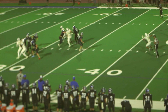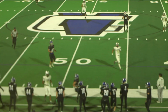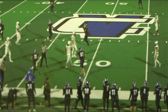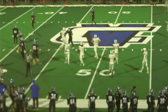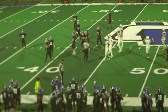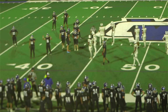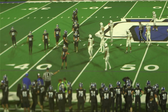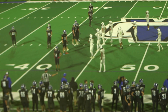2nd and 9. Vanucci rolling out of the pocket. He's got open room. Vanucci running out of bounds, but not before getting a gain of about 7. It's going to set him up at the 44-yard line. Speaking of Jeremilo, he was open, but Vanucci made a smart decision rolling out of the pocket. Got a big gain, and if that's what he's going to have to do to move this offense against this really good Vipers defense, hey, whatever works to help you score.